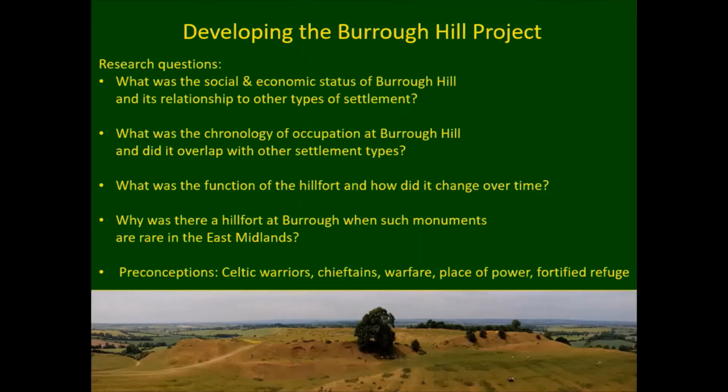So these are the broad questions that we came to the project with, in terms of what we wanted to learn and how that might influence how we worked. We're also very aware of preconceptions. When we think of hill forts, the immediate thing, Celtic warriors, chieftains, warfare, places of power, that kind of thing. Was this really the case? And so we wanted to bear that in mind, but not come into this project with those preconceived ideas. Let's see how we got on.